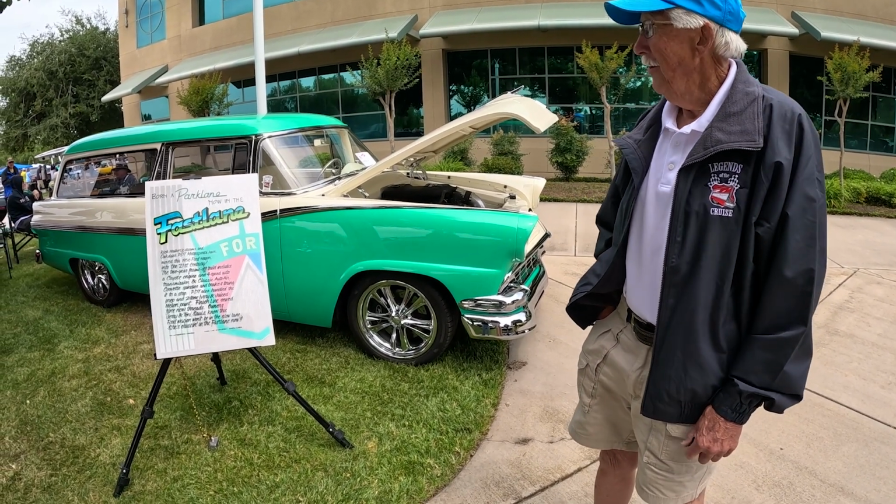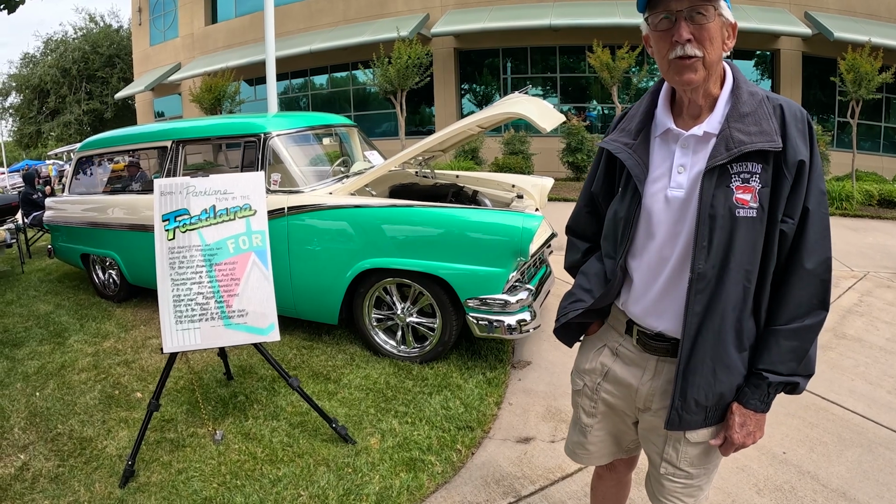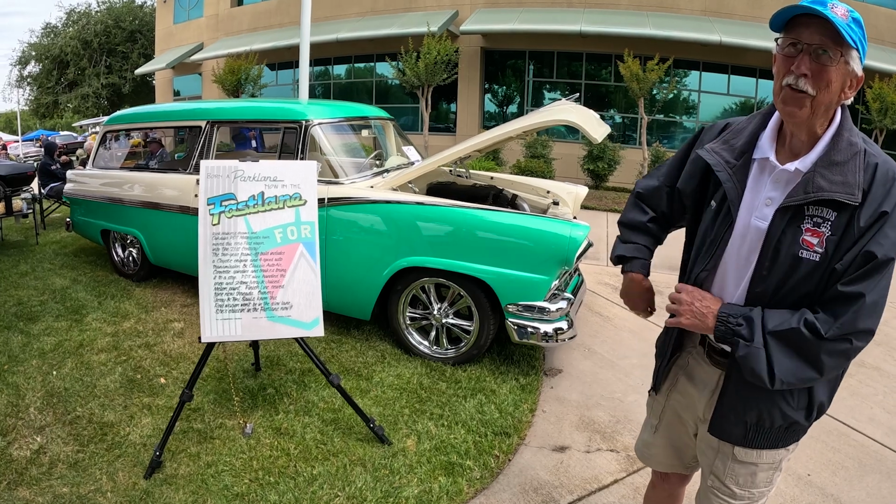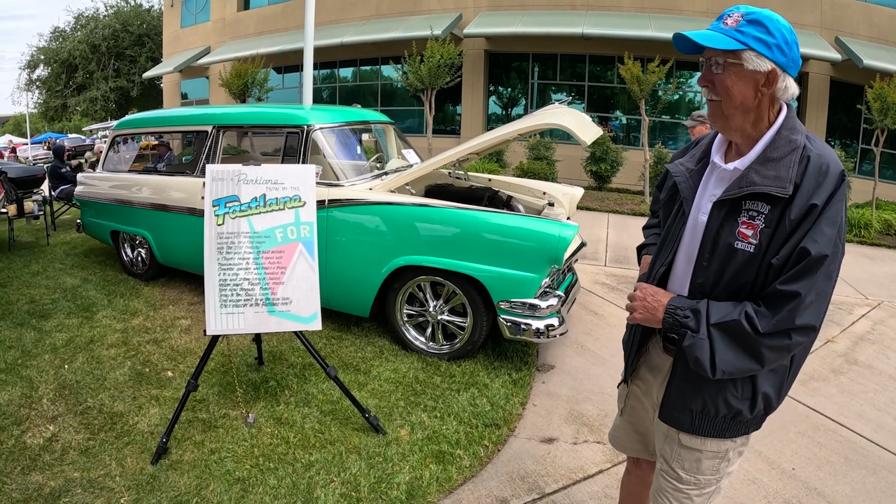And what I really don't like is someone saying, "You know what you should have done?" Really, what you should have done? We should have done nothing on this car. It's exactly where it ought to be.